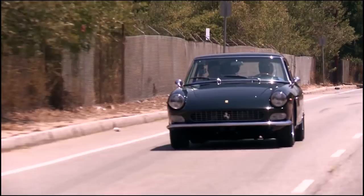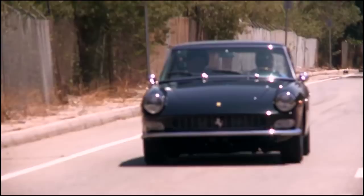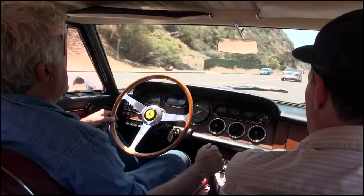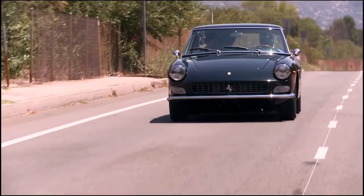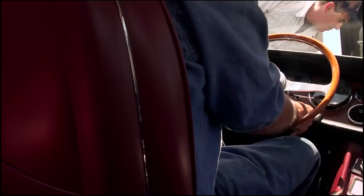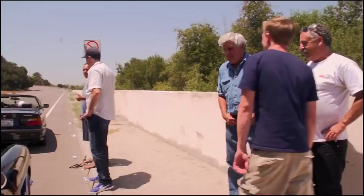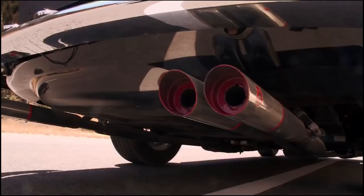Is it dying? Yeah. Uh-oh. I filled it up. I think we are out of gas. I filled the thing up last time I had it. Yeah, that's what it is. We ran out of gas. A sticker on the thing that said I filled it up.